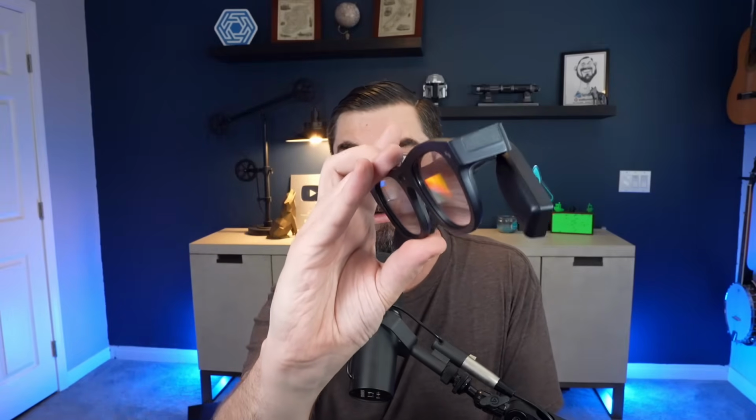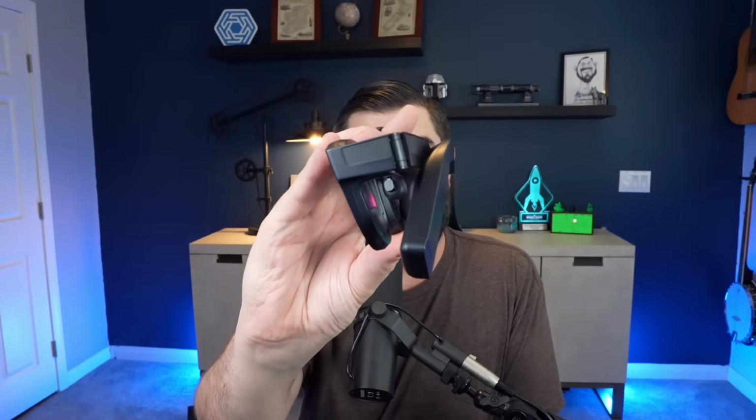Now, they are heavy. This battery thing on the back is bulky, but they are pretty cool. They are pretty impressive. These are the closest thing you're going to find right now to the Apple Vision Pro in just a regular glasses form factor, albeit a very beefy glasses form factor.